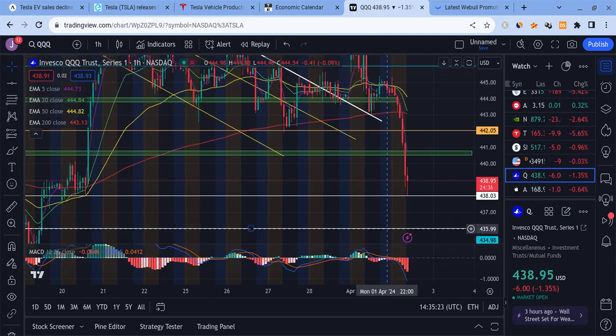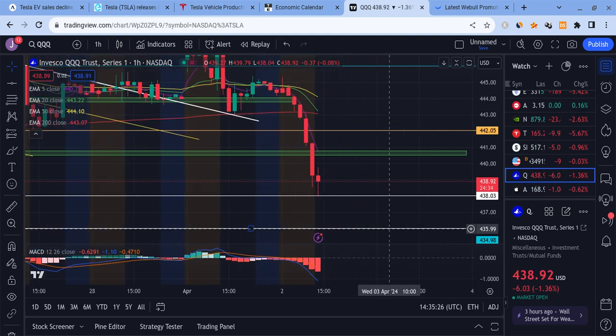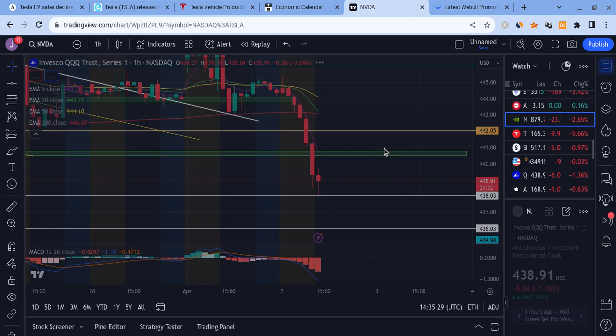And then for resistance, it's 440. We still look a bit more bearish. We're trying to hold 438, but there is a risk of more declines coming.